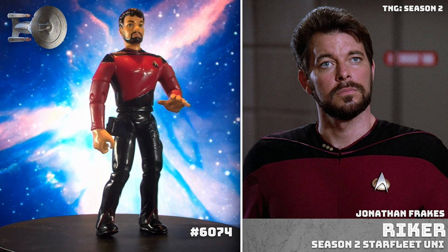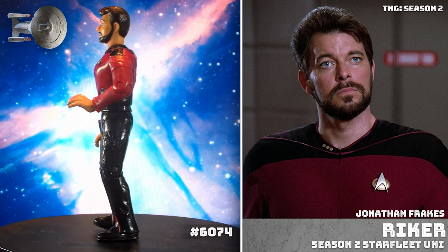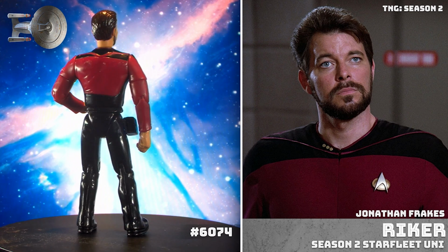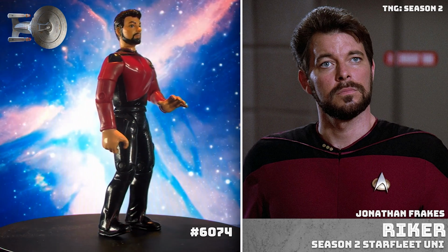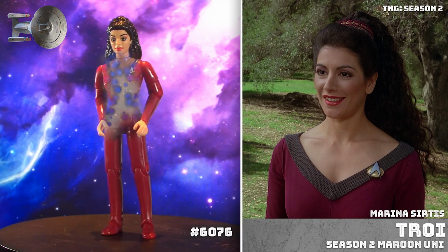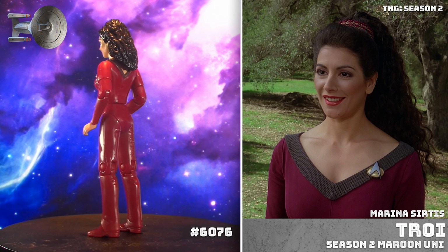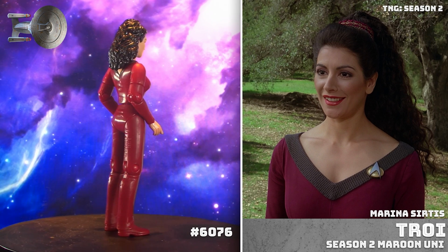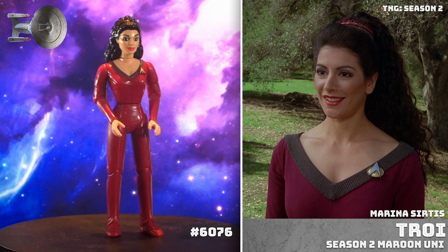All right, let us continue forward and take a look at our next figure, and that is 6076 Season 2 Troi. Here she comes. Now, you'll remember, in Series 1, she was wearing her gray jumpsuit. But in Season 2, they developed this more maroon jumpsuit.